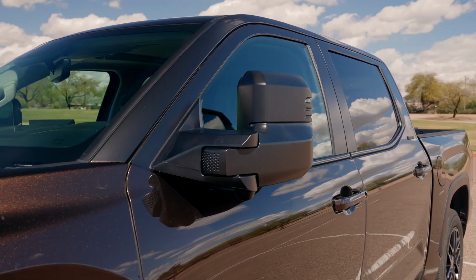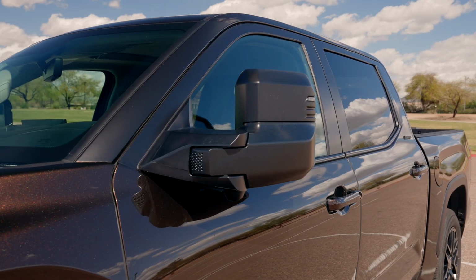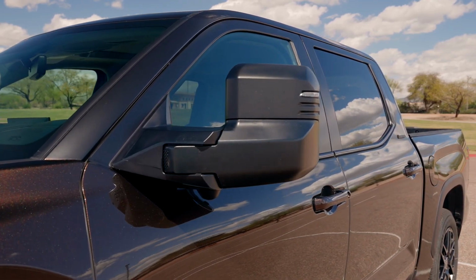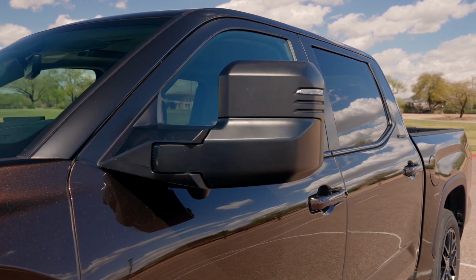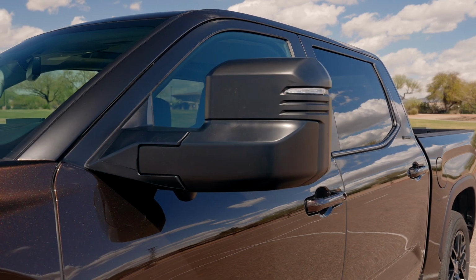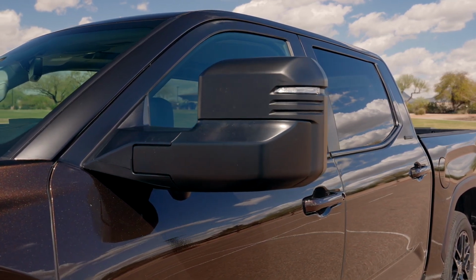Now let's dive into problem number 9 with the 2024 Toyota Tundra. Issues with the rear differential and those annoying mirror whistles. First up, the rear differential. Some Tundra owners have reported a howling sound coming from the rear differential. This noise is usually described as a howl or a whine that gets louder as you drive. That sound might be pretty distracting and can be a sign of wear or alignment issues. It is important to get it checked out because if it's left untreated, it could lead to more serious problems.